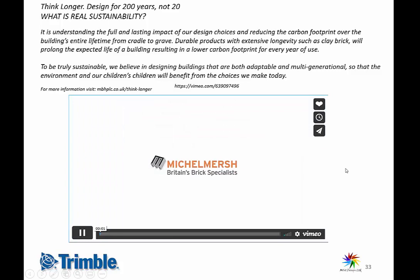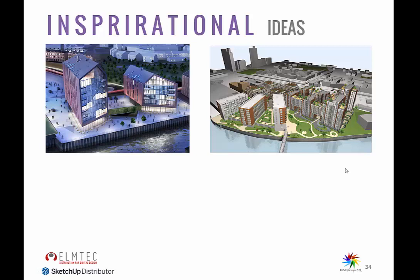So I hope that video probably explains more about sustainability, and I think the illustrations and the animation convey that very well. So, other things that we need to think about. To get ideas, we need to look at inspirational design. We need to consider what is out there that enables us to think, yeah, I like that.